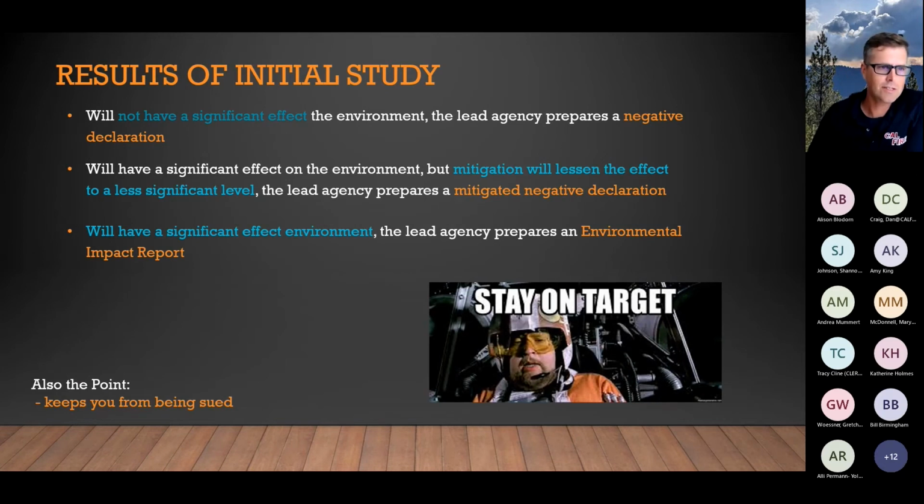And again, that initial study, if it will not have a significant effect, we can do a negative declaration. And there's those 3 levels. If mitigation will lessen the effect to a less than significant level, then we can do a mitigated negative declaration. But if the project will have a significant environmental effect, we can go through an environmental impact report. And notice that if there is an impact, it doesn't derail this whole process. It just means we disclose that and we analyze that and we figure out, okay, is this impact worth that risk? And so that's the process, right? And again, all through this, we're staying out of hot water in the courts and staying out of the courtroom and staying out on the ground doing the work itself.